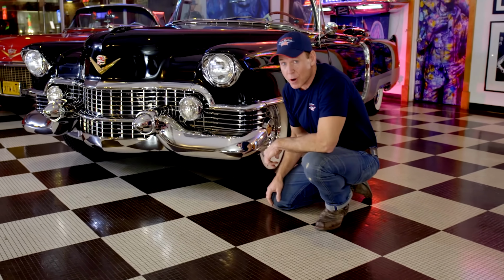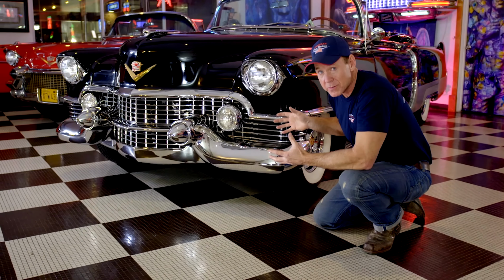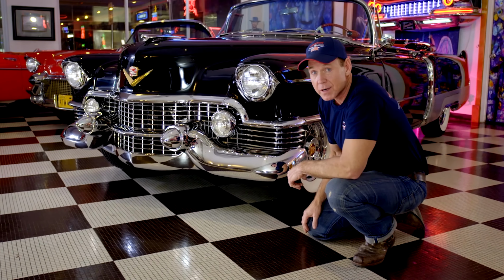These were the designs of Harley Earl, a masterpiece grill. These are the cars that people dreamed about in the 50s, and they still dream about them today. True works of art on four wheels.